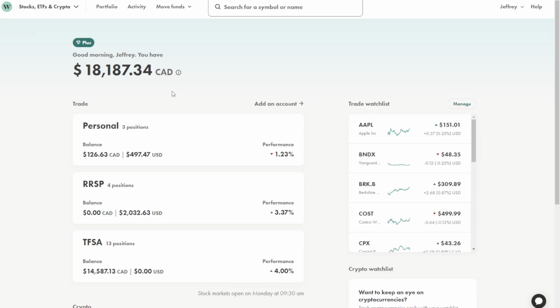The portfolio currently stands at $18,187, with the majority of the money in the TFSA, $14,587, with $2,000 in the RSP, and that is in USD, and $500 USD in the personal, and $126 in Canadian. So to see this better, I'm going to be using the Dividend Tracker.